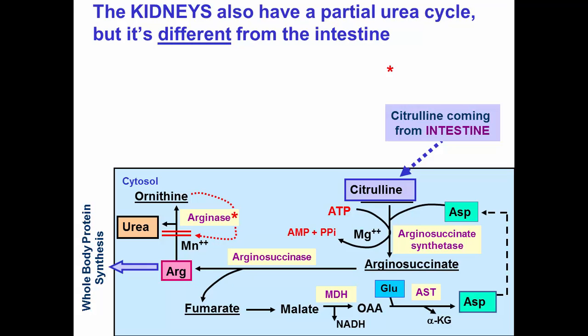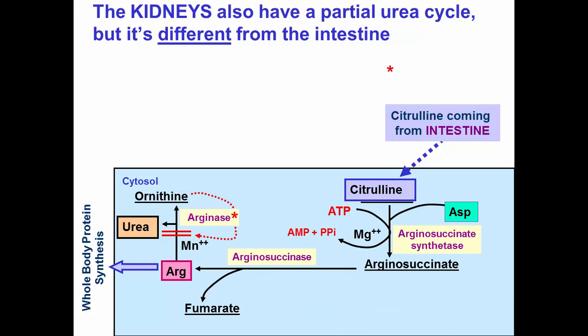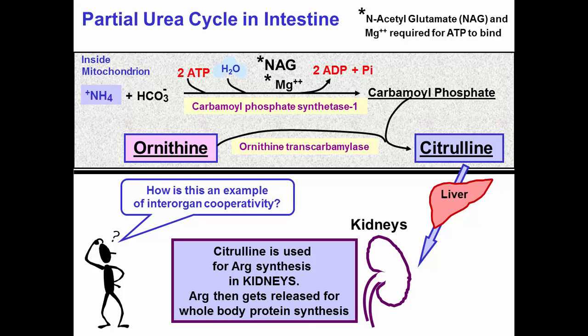Yes? So you said that arginine drives the acetylglutamate place, but then in the end you're making arginine. Why doesn't that active arginine drive this process? So we're in different tissues. Now we're in the kidney. Okay, please note, I don't have a picture of it, but this part of it is happening in the kidney. Okay, so the kidney only has these enzymes. The intestine only has these enzymes.